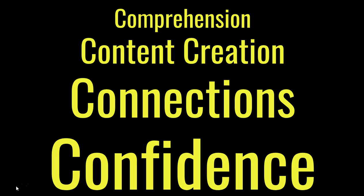First, it helped improve their comprehension of both literary and informational text. Secondly, sketchnoting inspired them to create their own content, so they weren't just consuming text and analyzing them, but the act of sketchnoting helped them to think about how they might craft their own text.